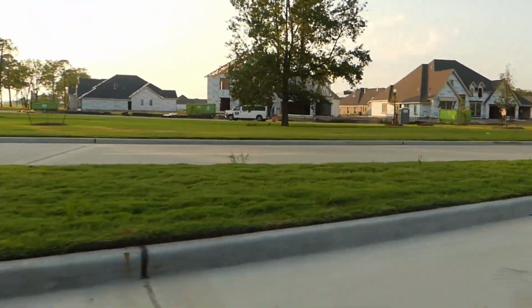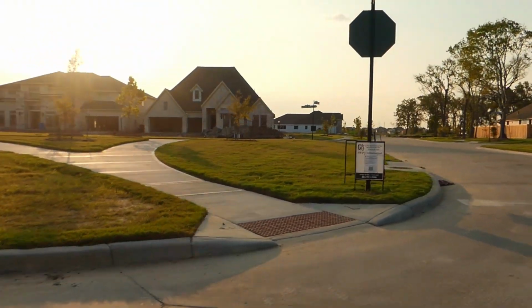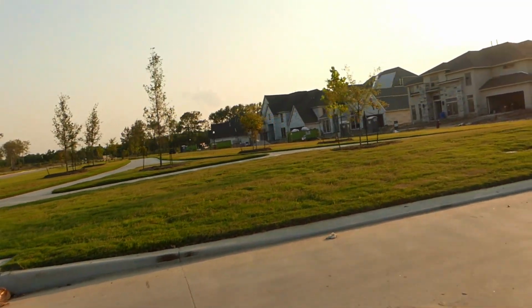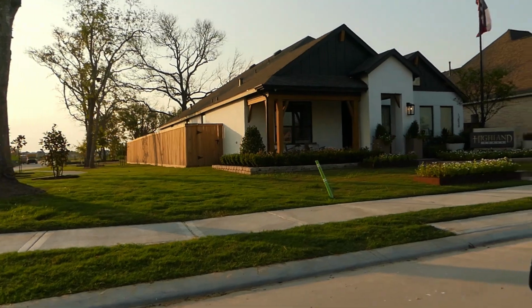This community won't have as large of yards as the other communities I mentioned here, as the norm in Mont Belvieu, Texas. So the houses are still going to be nice and large, but the yards are not going to be so large. There's also going to be an option to get a smaller home.